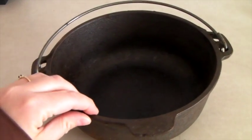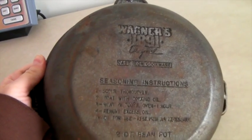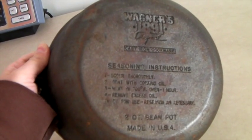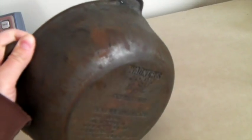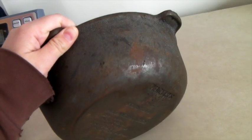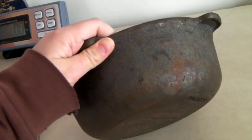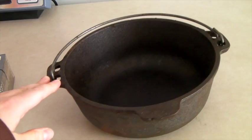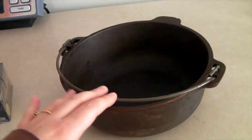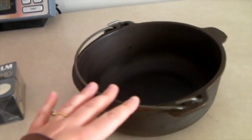This is a little cast iron, they call it a bean pot. You can see it's by Wagner's, which is a very good brand. 2-quart bean pot made in the USA. It's got a little rust on it. I tried to scrub the rust off, but usually a good scrub and some oil, and then you bake it in the oven to season it. That'll do it. I had this up for $50 and I could not sell it. So someone gave me an offer of $25 and I took it. So I'm happy to get it out of my storage.